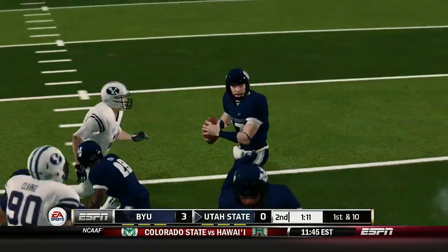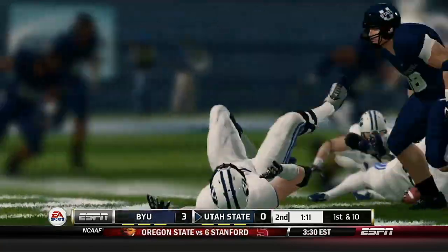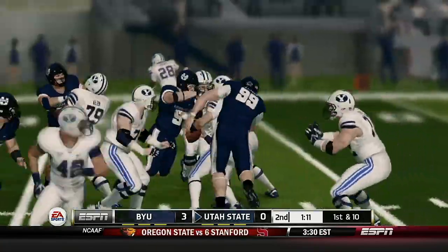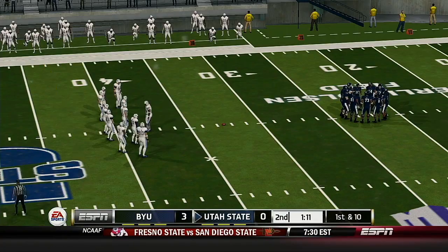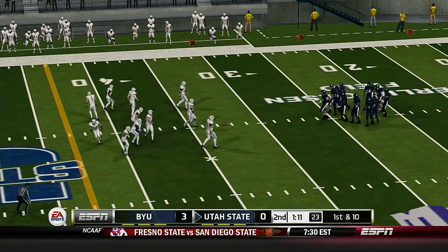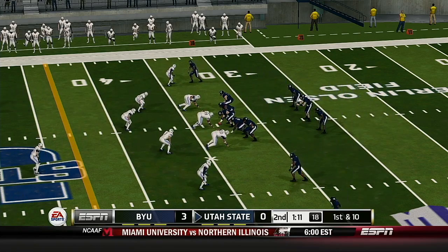Both defenses really played well so far. Well, up to this point, both defenses have dominated this football game. We'll see if they can hold on to that mentality the rest of the way. There hasn't been too much daylight between these two teams. In games like this, some players try to press too much, and that can cause mistakes.